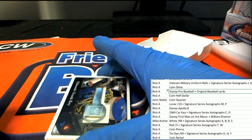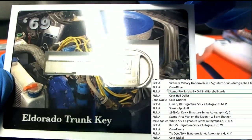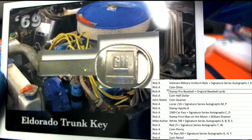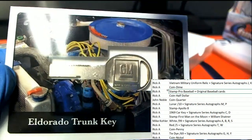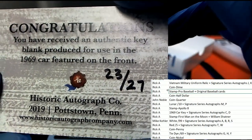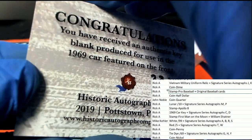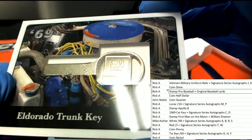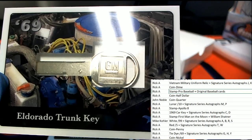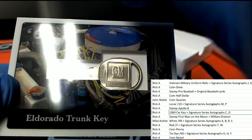In 1969. What do we have here? We have a key. And this is a GM. This is an El Dorado. Nice. Ho! Chevrolet El Dorado. Yeah, it's a Chevy, right? Yeah. And so this is really, really unique. 23 of 27 hand numbered. Pretty cool blank key. So you got the key. Rick A pulls down the GM car key.